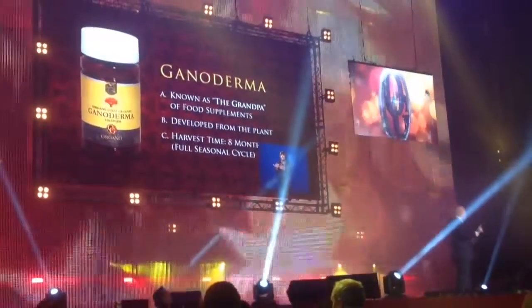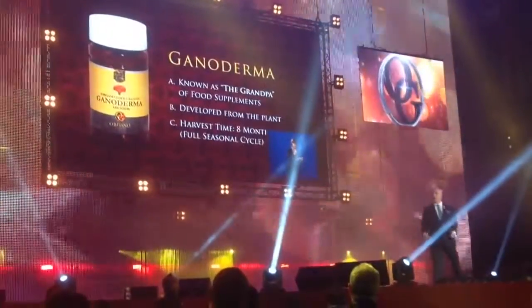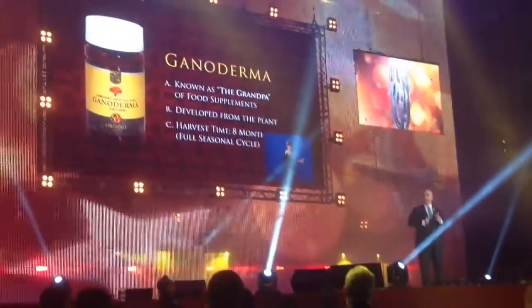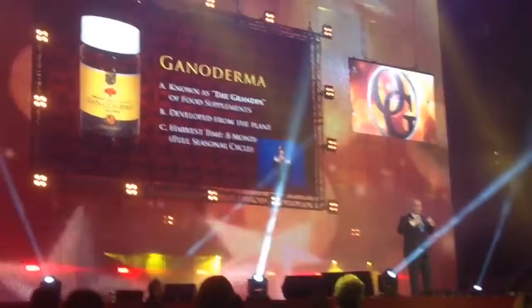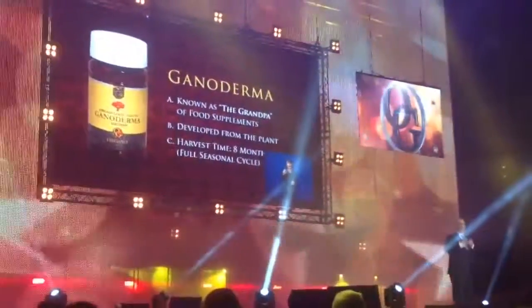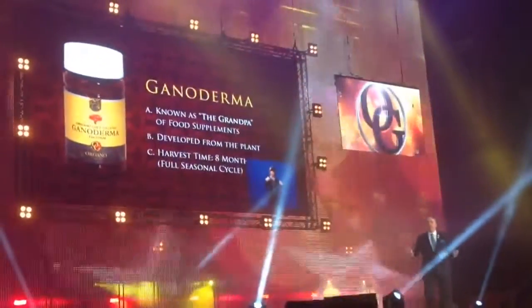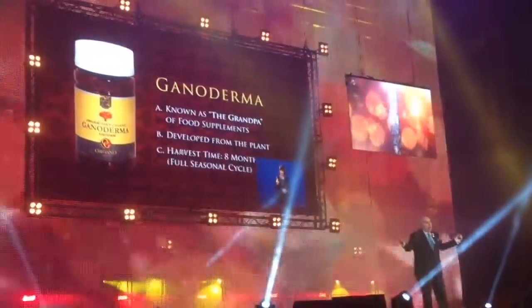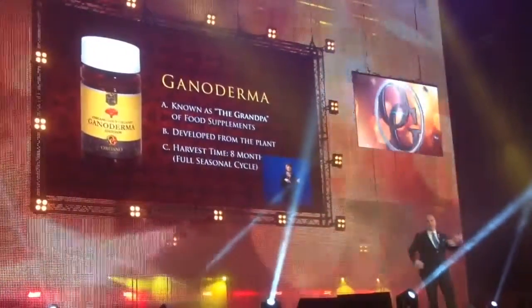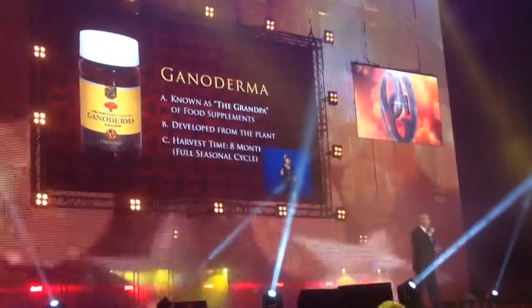Now, when you think of Ganoderma, for your notes, think of your body. Think of your energy. So think of body, say Ganoderma. My body. My energy. Okay, training over for the Ganoderma. If someone says, well, how does it work? I don't know. All I know is I take Ganoderma every day and I feel awesome.